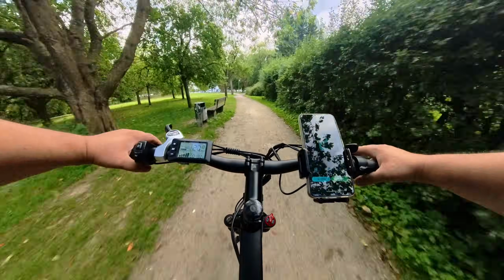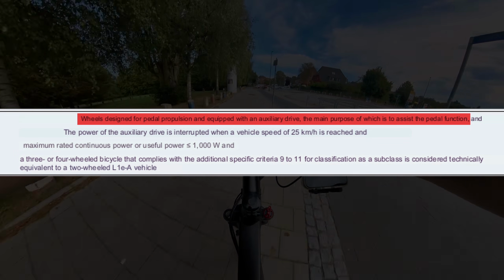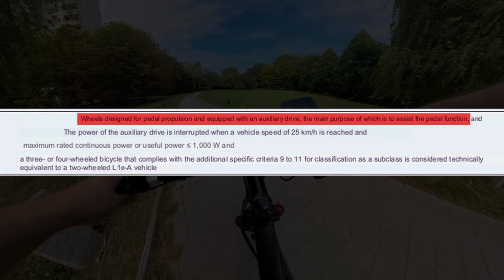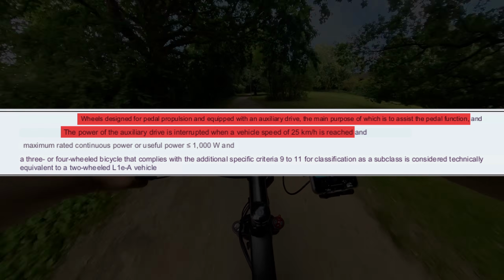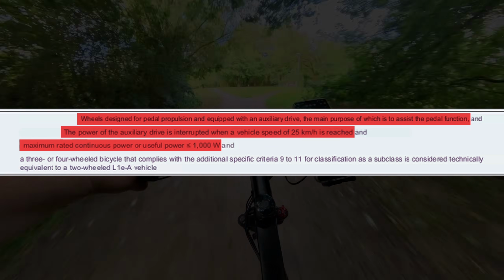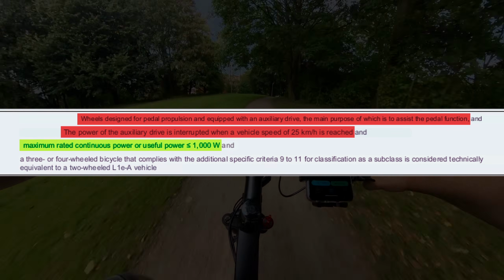Now, my goal was to find out if this bike could be street legal, and the closest I came across was this, the L1EA class, which includes any bike with an auxiliary drive, an electric motor that is, whose only purpose is to assist the pedal function. The power of this motor, of this auxiliary drive, must be automatically interrupted when the maximum speed of 25 kilometers per hour is reached, and the maximum continuous power is equal or less than 1000 watts. So the motor should not be bigger than 1000 watts. Okay, in our case we have a 750 watts motor, so this one is good.